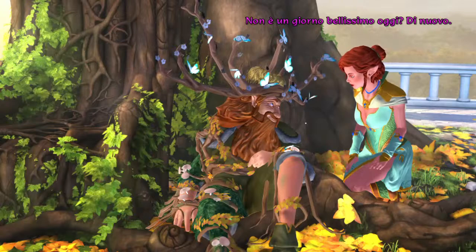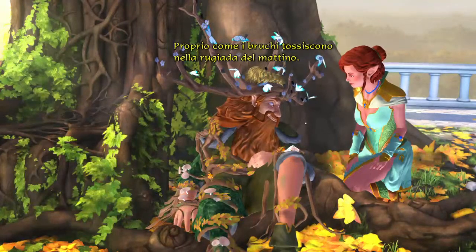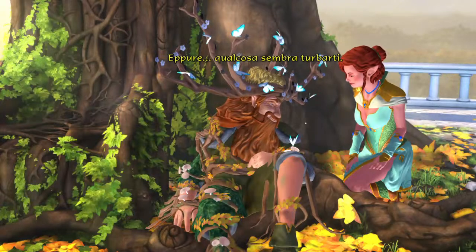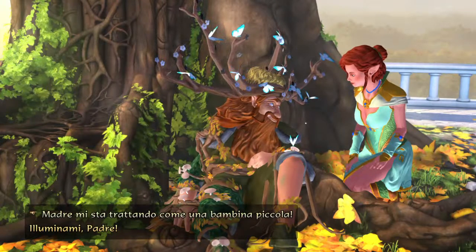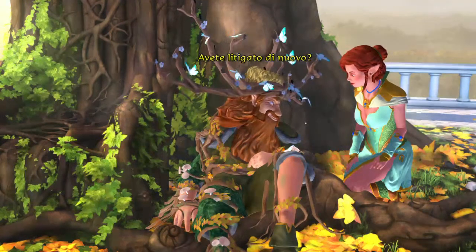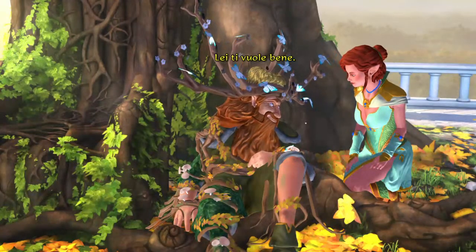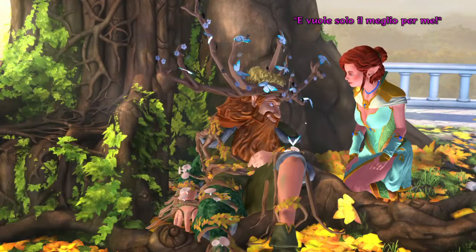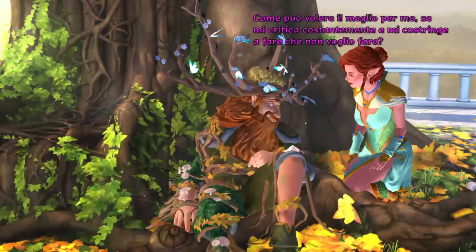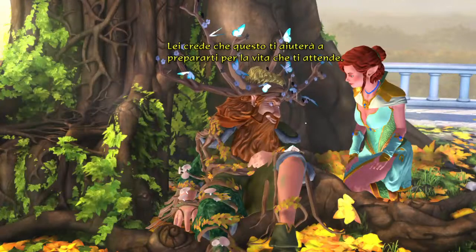Isn't it a wonderful day today? Again. Just as the caterpillars cough in the morning dew. Yet, something seems to be troubling you. She locked me up like a small child. Have you argued again? She started it. She loves you. And she only wants the best for me. How can it be best for me if she constantly criticises me and forces me to do things that I don't want to do? She believes that this will help prepare you for the life that awaits you.